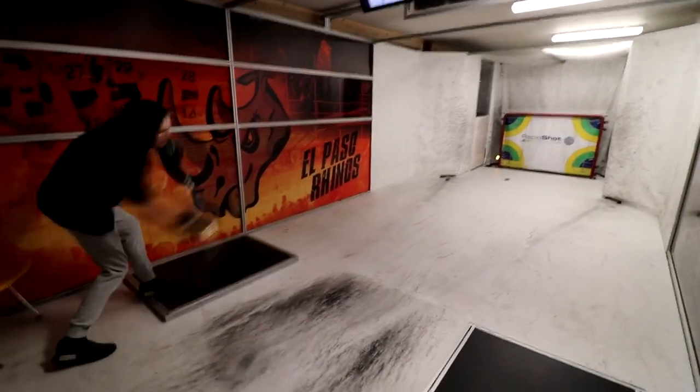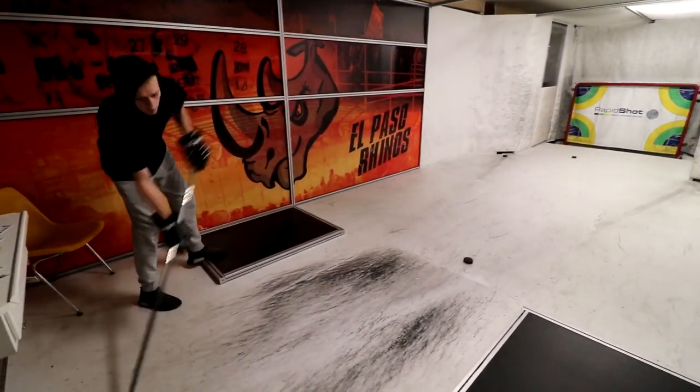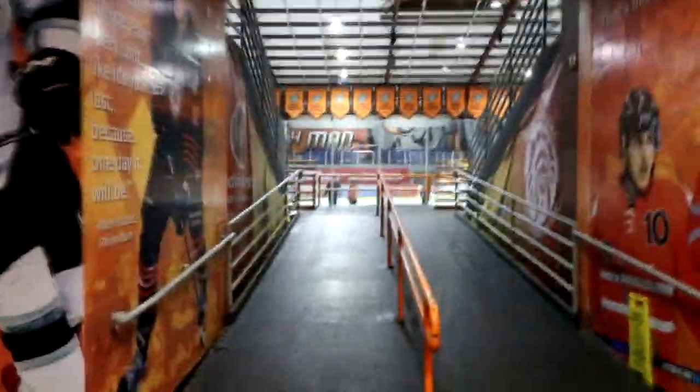Finally, at the end of the day, we head over to the Rhinos Rapid Shot Machine, where we have a quota of shots that we need to take before the end of the week. I figured I would take this opportunity to show off the rink, so here's the front entrance.